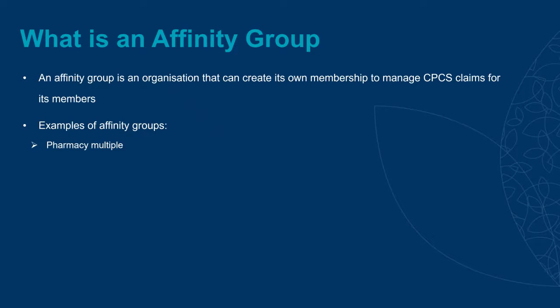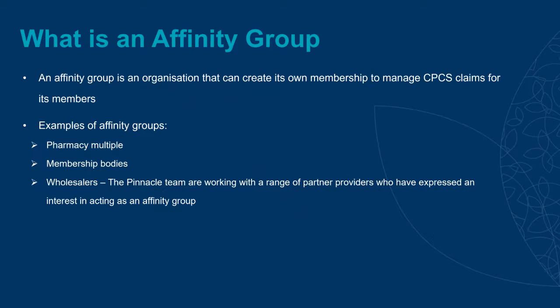And examples of affinity groups could be, well, the first example is obvious. If you're a large pharmacy multiple, you might make the decision to act on your own. If you have thousands of pharmacies, then obviously the numbers of follow-ups across the whole chain will be significantly higher, and they may make a decision to act on their own as an affinity group using the affinity group model. But we're also talking to membership bodies and wholesalers.